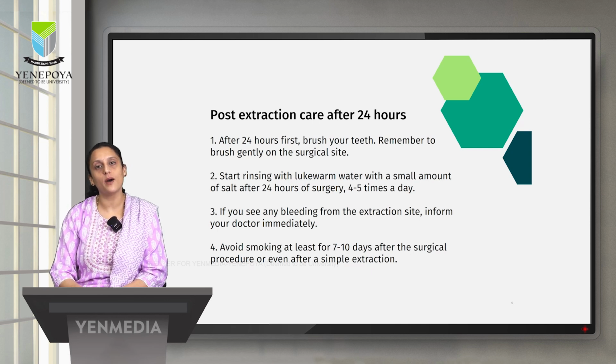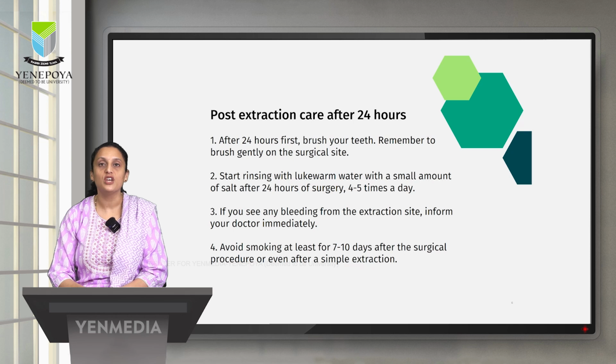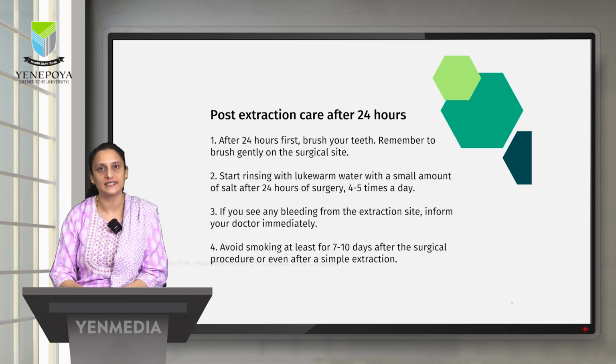You can start rinsing your mouth with lukewarm water, to which you add some rock salt. Nicely dissolve the salt in the lukewarm water, and you can rinse your mouth 4 to 5 times a day. Salt acts as a natural antiseptic and prevents infections in that area. We need to remember that the oral cavity is highly contaminated and our saliva contains millions of bacteria. If you're prone to infections, such as if you are a diabetic patient, or if you are on any kind of immunosuppressant drugs or anything that lowers your immunity, you are more prone to infections. So rinsing with salt water is a natural antiseptic.